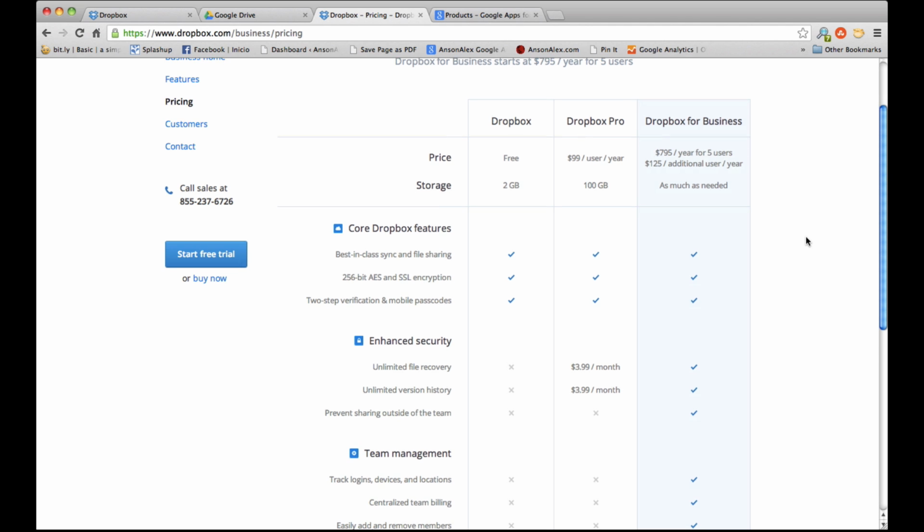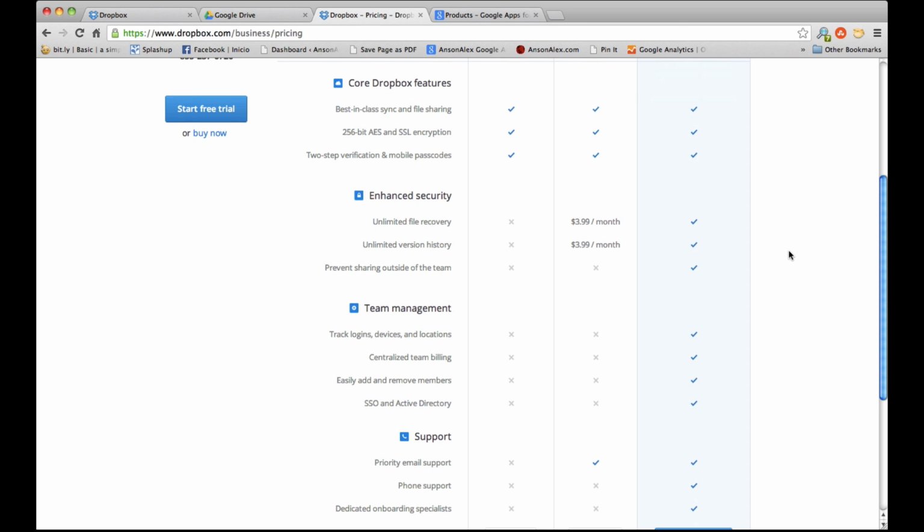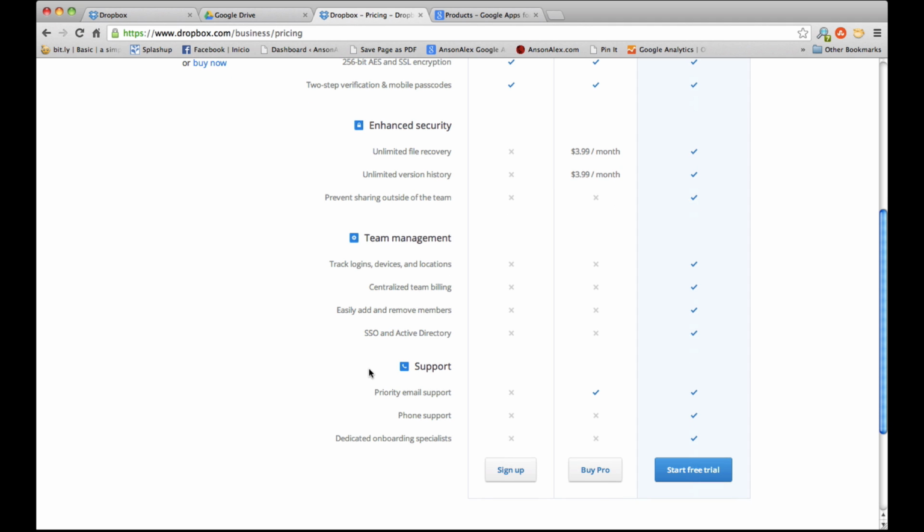Now, you'll notice that with Dropbox for Business, we definitely have a lot more features. We have all the security that we need. We can prevent sharing for certain users. So if you have a sales team and you are afraid they might share it with people they shouldn't, you can actually limit that sharing. You can take a look at who's logging into Dropbox. You can easily add and remove users, all of that sort of thing. And then you have some support that's associated with Dropbox as well. But again, it's just a file storage utility. You're not getting any of the other features.